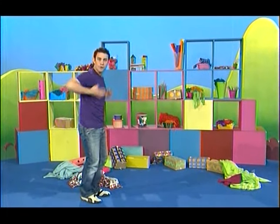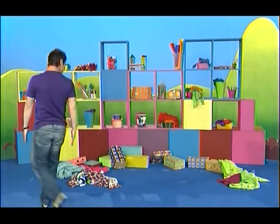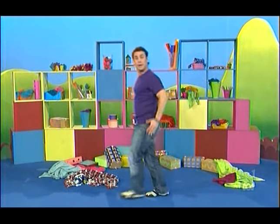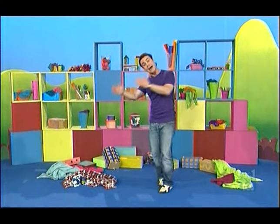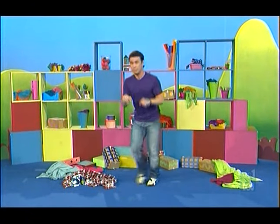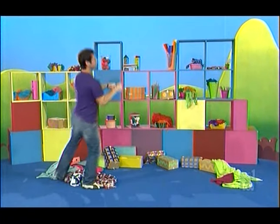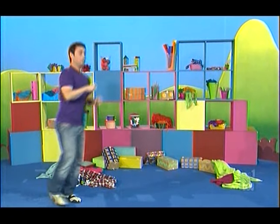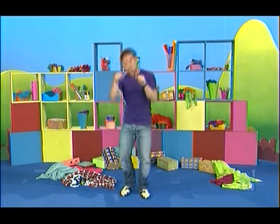Are your wheels moving round? The wheels on the bus go round and round. Round and round, round and round. The wheels on the bus go round and round, all the way to town. Oops. It's a very bumpy road. Bump, bump, bump. The people on the bus bump up and down, up and down, up and down. The people on the bus bump up and down all the way to town.